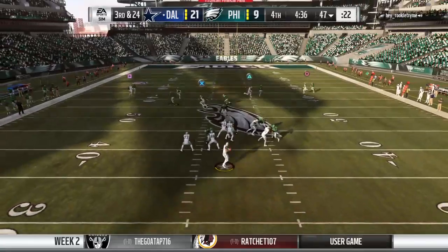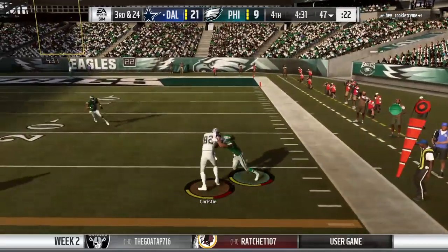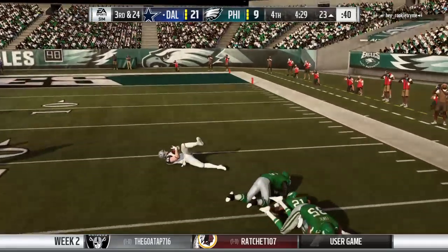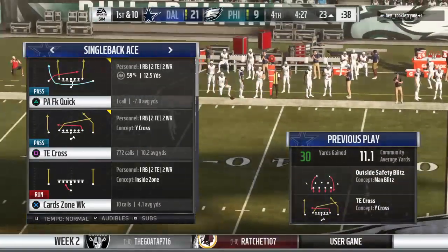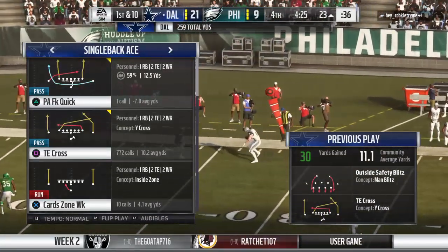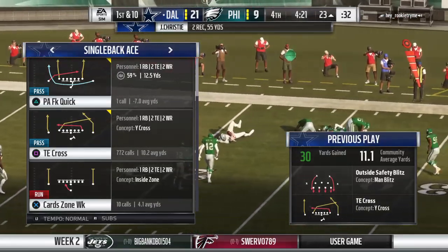Prescott down. He's got his man on the crossing route. And he goes down, but not before getting this inside the 25. Give him 30 yards there. Big hook up there. Forced to throw it on 3rd down. The connection's going to keep the drive alive and also keep the clock moving.